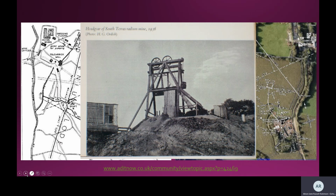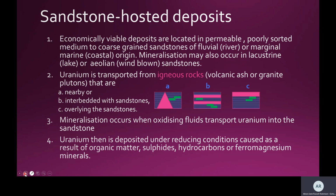Health and safety, as with most things Victorian, is a little bit interesting. Here's the top of the mine and the headworks, and it's all balanced on a heap of spoil. This is partially what they reworked to get that extra material out of the ground. So that's your vein deposits.